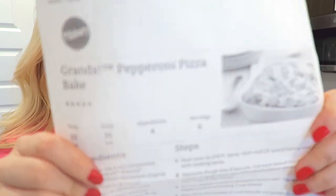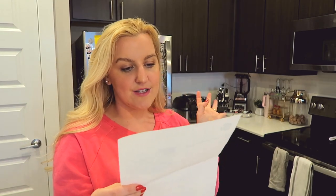I got my little printout of where it's from. It's called Grands Pepperoni Pizza Bake, and it is a 10 minute prep time, 35 minutes total. It's only 4 ingredients and has 6 servings. So you're gonna need refrigerated Pillsbury Grands Southern Homestyle Original, an 8-count of biscuits, a can of pizza sauce, 2 cups of finely shredded mozzarella cheese, and 16 pepperoni slices. We kind of just toss in the whole bag. So I'm gonna get all of that stuff out and show you guys the steps. And also I'm gonna preheat the oven to 375.